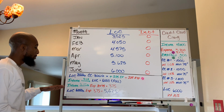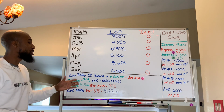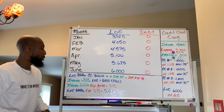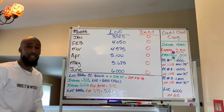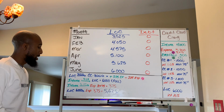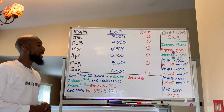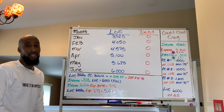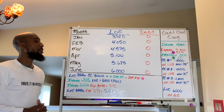Now we're going to go to the next step. Our remainder funds, which is going to be $3,100 out of the $4,000, right? We're going to put that towards our expenses, and it's going to leave us with $375 left. Now, to pay that $375, we're going to use the bank's money, the line of credit, and we're going to pull $375 out, put that into your checking account, and then pay that off. Now, we're going to see that we have $5,625 on our line of credit at the end of May. So again, the pattern, we're seeing that line of credit at the end of each month increase by $525.